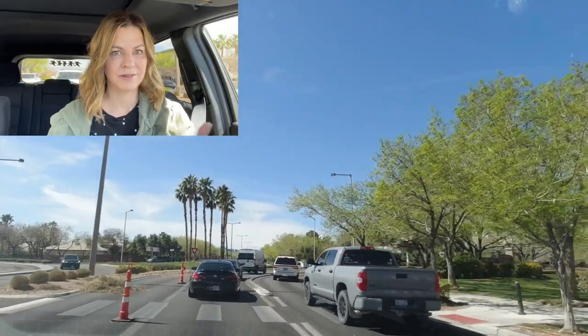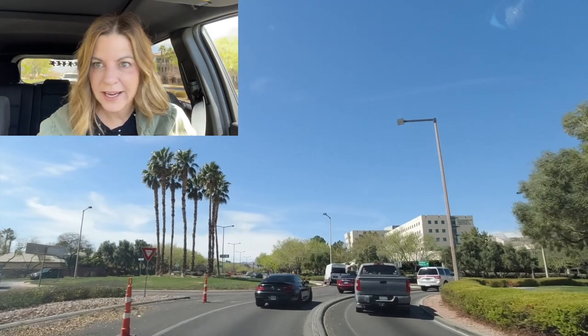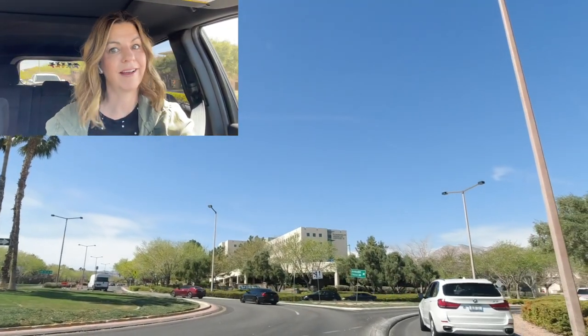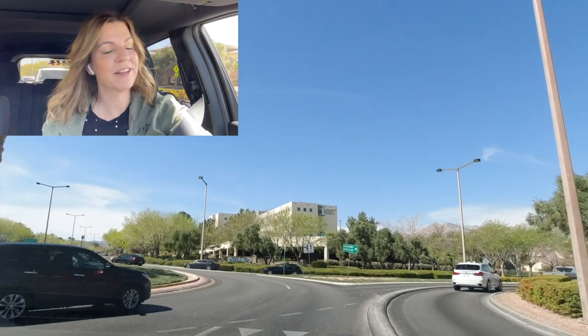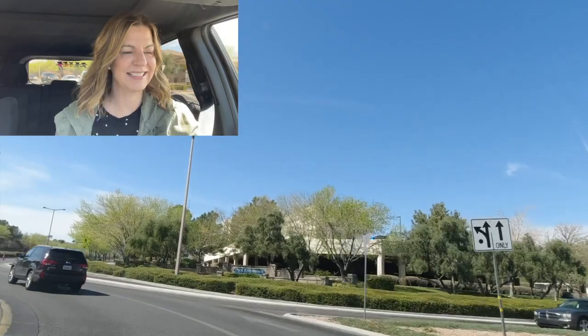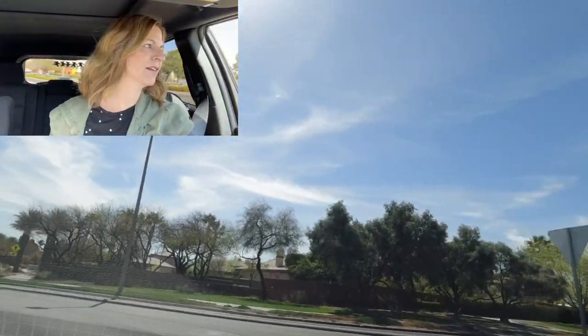Right now, we're at the roundabout, and straight ahead, if you can see it, is the Summerlin Hospital. Gotta stop. I like these better than stop signs, though. If you know me, I'm driving. I don't like stop signs. So we're going to take this little roundabout. Continuing straight would be Town Center or Canyon Run Drive.